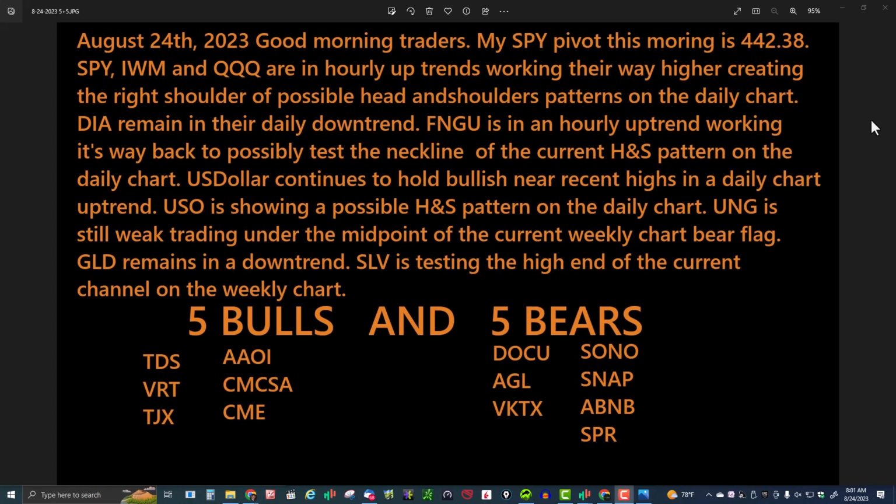So, good morning, traders. My SPY pivot this morning is 442.38. SPY, IWM, and QQQ are all in hourly uptrends, working their way higher, creating the right shoulder of a possible head and shoulders pattern. On the daily chart, the diamonds currently remain in their daily downtrend. FNGU is in an hourly uptrend, working its way back to possibly test the neckline of the current head and shoulders pattern on the daily chart.